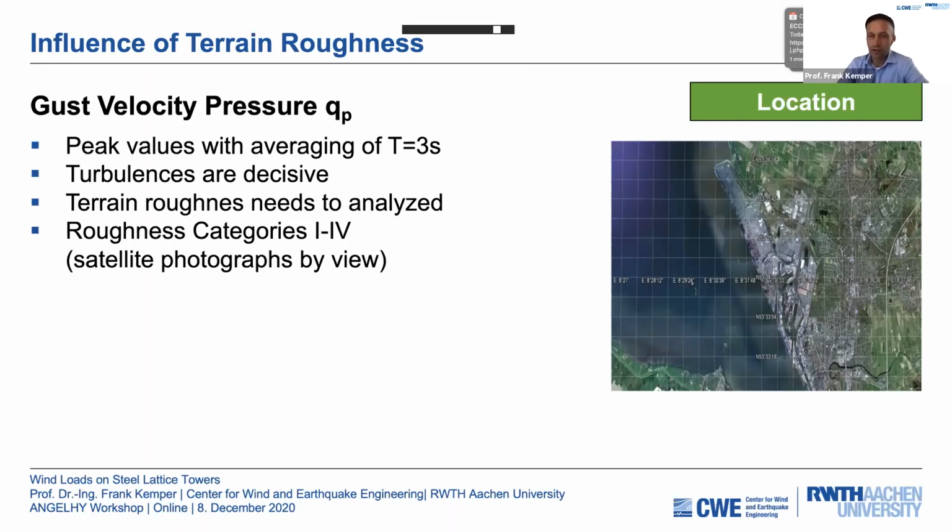To do so, we need to take into account the turbulences, and turbulences arise due to the topography, how the surface is used and how it looks. Based on standards, there are some recommendations on how the topography should look in order to associate a specific value of roughness. But what you need to do then is take, like here, a satellite photograph, check what kind of terrain we have there, and just by eye select a specific value of roughness.